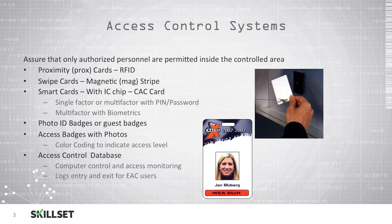You can use proximity or prox cards, which operate on an RFID technology that allows you to hold a card or a device like a key fob near a reader and get access to a specific area. You can use a swipe card with a magnetic stripe that the user swipes into a card reader, and that card reader verifies that they have permission to access the sensitive area.